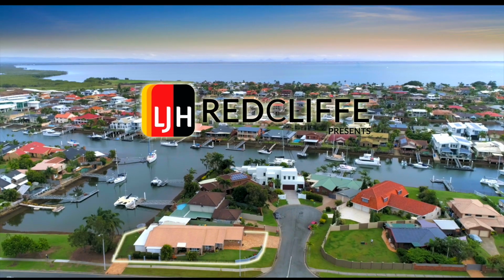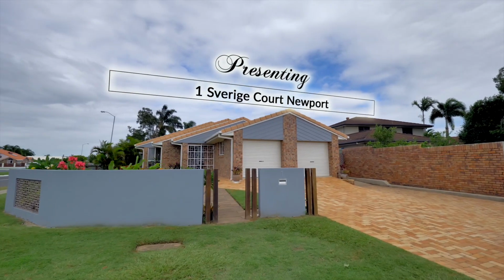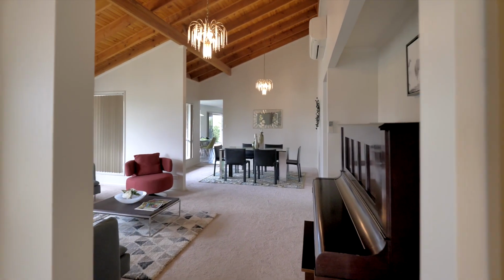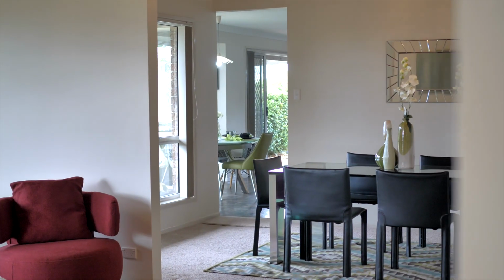LJ Hooker Redcliffe would like to invite you to inspect this exclusively positioned canal beauty. A corner location nestled graciously on the tip of the waterway. Upon entering the newly renovated home, you'll find yourself instantly noticing the exceptional features.